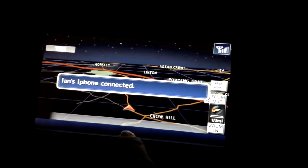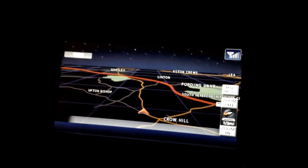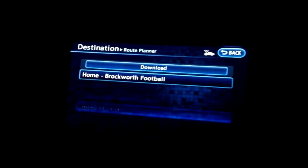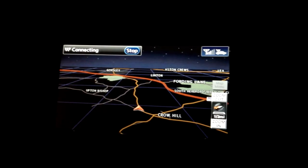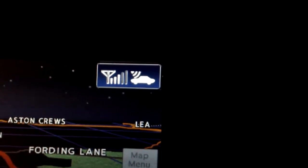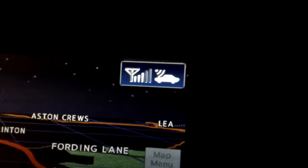Okay. And then what we want to do is go, I can't see the menu, but destination, next page, route planner, download. Connect to information center. So I think that up there is, in fact, my mobile phone signal, rather than the phone signal of the car. But I could test that, I suppose. I'll tell you what I'll do, I'll turn everything off. I'll put it on airplane mode and see if that's still there, and film back. Bear with me.